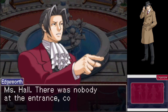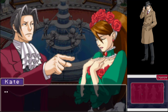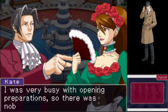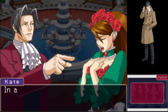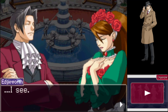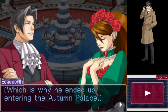Miss Hall, there is nobody at the entrance, correct? Since I thought the criminal from 18 years ago might be coming, I had no security guards in place. I didn't even lock the doors. I was very busy with opening preparations, so there was nobody on the first floor. In addition, I locked every palace door aside from the Ottoman. I see. This must have been done in order to lure the criminal to the Autumn Palace. Which is why he ended up entering the Autumn Palace.